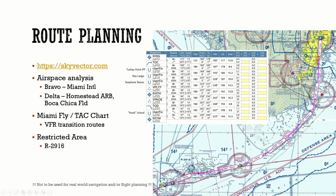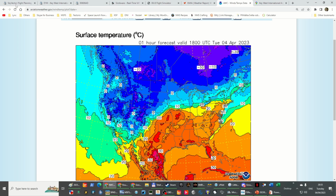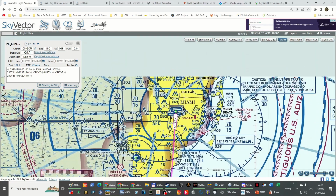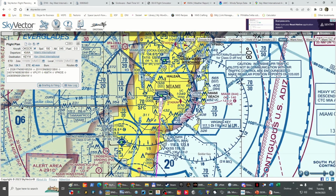If we are to use some VFR or tech charts, and also speak about the restricted area. So let me go here to SkyVector, and let's start at our departure place. Miami International is of course Class Bravo airspace. There are a lot of those. If we had ATC, we would need to request a clearance into that airspace so we can depart.